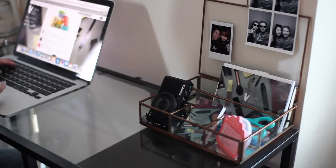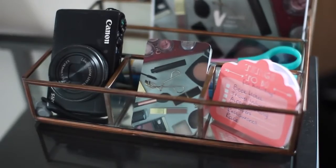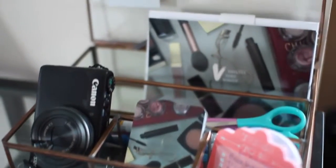But this is a little organiser with a little flip top, and I actually use this on my desk and keep all of my desk stuffs in here, so pens, pencils, business cards, envelopes, all that kind of stuff. It's a really nice way of organising everything while still not taking up too much space on my desk and looking very sophisticated while it does it.